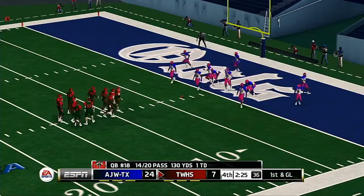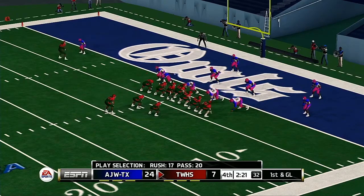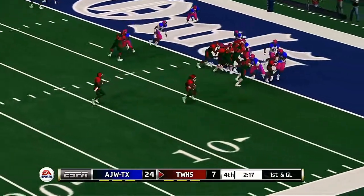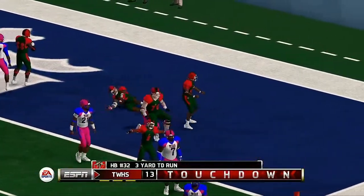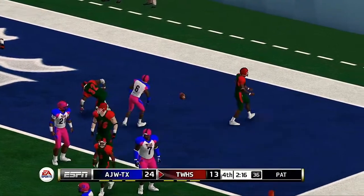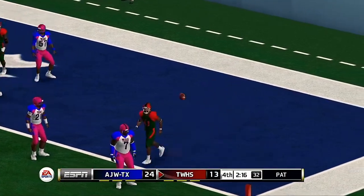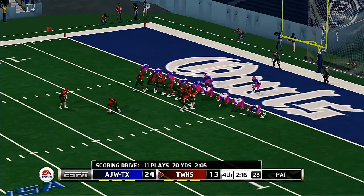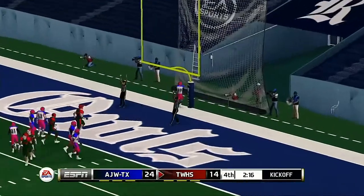Here's the 11th play of the drive. Score. Kicks the extra point.